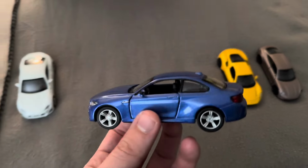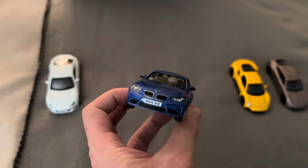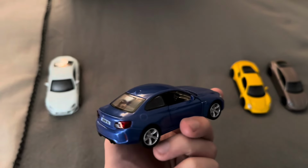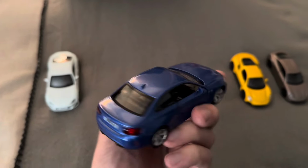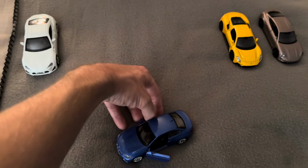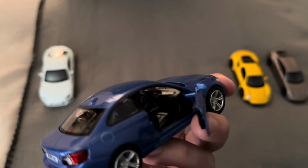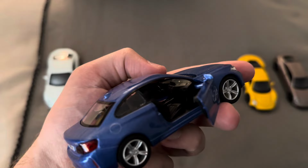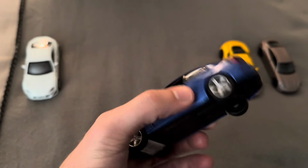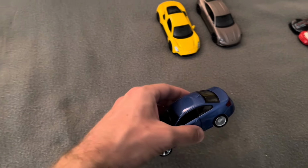BMW M2 Coupe is the next model that we have here. A little on the small side compared to the Scion FRS. This is about 1/36 scale, I believe. I love that blue paint scheme on there. Nice detail with the badging and the headlights and taillights, too. Of course, this one has the opening doors. Very nice. This might come in another color as well. These RMZ City cars, I believe, are released in at least 2 or 3 colors each, or per car. Rolls nice and smooth as well.